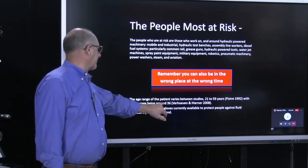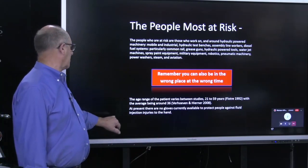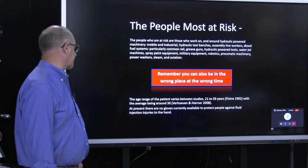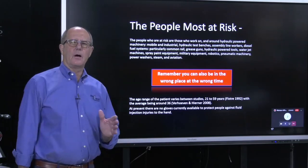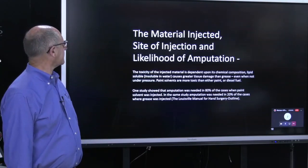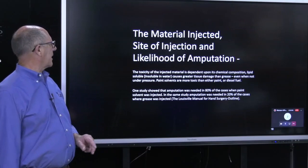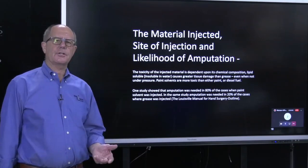The age range of the patient varies between studies, 21 to 59 years old, with the average being around 36. At present, there are no gloves that will protect a person from a jet injection injury. All right. The material injected, site of injection, and likelihood of amputation.